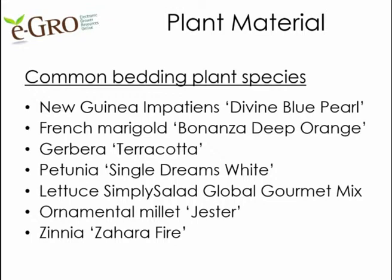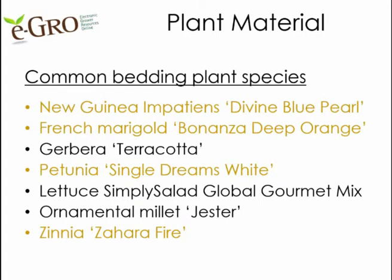Now, in terms of this study, we looked at many different species, specifically 7 different common bedding plant species. But again, due to time restraints today, I'm only going to be able to cover a few. We'll be specifically looking at New Guinea Impatiens, French Marigold, Petunia, and Zinnia.